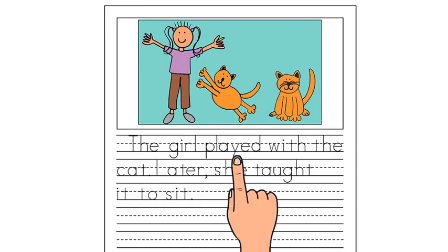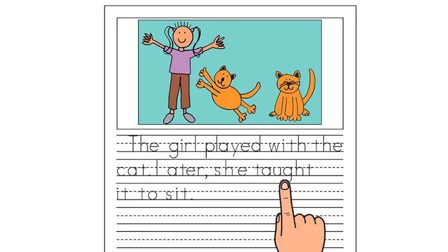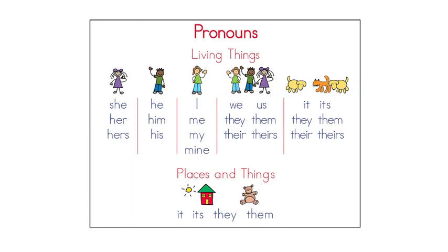Listen to our two sentences. The girl played with the cat. Later, she taught it to sit. We fixed our sentences. We stopped using important words over and over again. We replaced overused nouns with pronouns. Wow! Pronouns help us to become better writers. Excellent job! Oh my goodness! We are becoming pronoun experts.